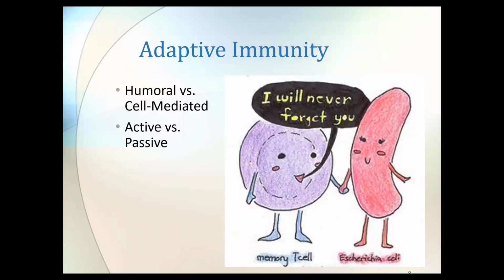Adaptive immunity is not independent from innate immunity. In fact, it is pretty poorly effective without innate. So innate and adaptive immunity are not completely separate. Obviously, if you have measles, you're having that adaptive immunity, but then you also might be having some of that innate stuff like a fever going on. Adaptive immunity has two types, humoral versus cell-mediated, which we will talk about, and then it can be active versus passive, which we will discuss later as well.